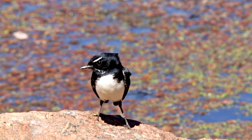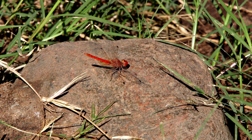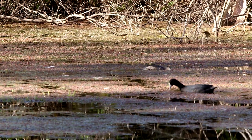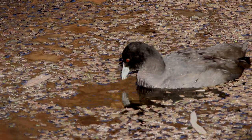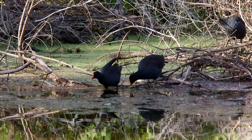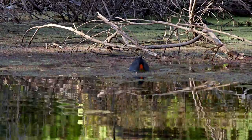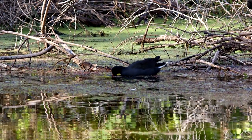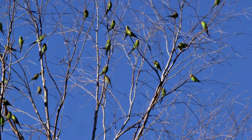Willy Wagtail seems spoilt for choice. Ducks and waterfowl feed off the fast-growing water grasses. Budgerigars come here in their thousands.